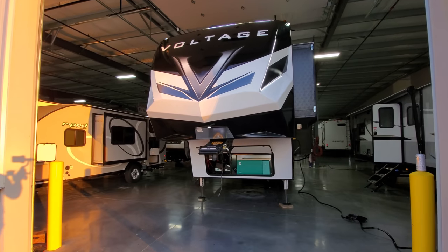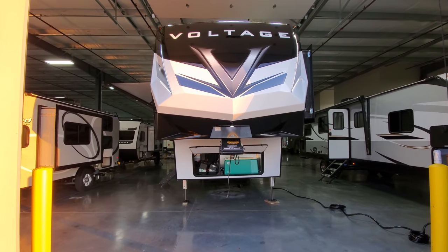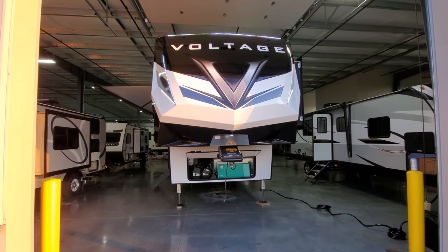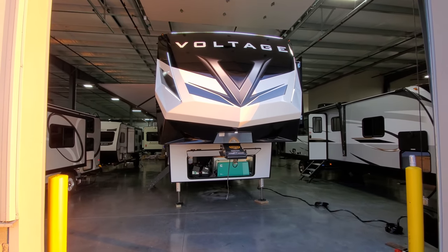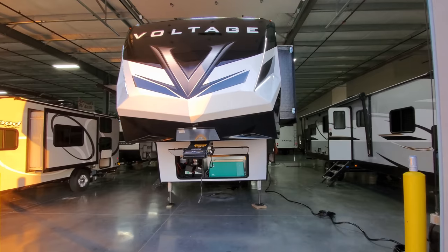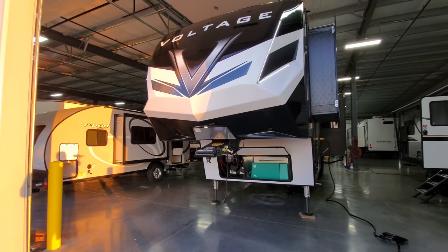All right, guys, we're now back on the outside of this new Dutchmen Voltage 4175 toy hauler here. As you can see, we're starting here in the front section. You have a nice heavy-duty fiberglass front cap. The cap has a nice LED light strip across the front, and then a couple little V strips on each side. It just helps give it a little extra decoration, but brighten it up at nighttime. Makes it a little easier to find your camper when you're driving back in after a long day out exploring.